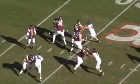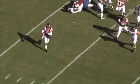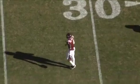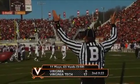Out of the shotgun, Taylor drops back. Now he's going to have to scramble, looking to throw the ball. He's got a man wide open. David Wilson makes the grab at the 40 of Virginia. He's going to have the wind in his back. Snap off, hold down, kick up. This one, plenty of leg to it, and it's good.